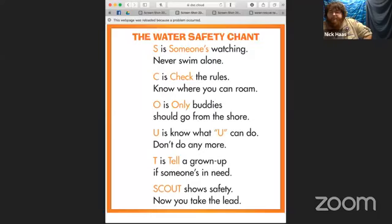Very cool. Yep. And that's just a way to help you remember some basic rules to stay safe in the water and around the water. Good. So I'm going to pull this safety chant up in front of everybody here so they can see it. Can you explain a little bit more about each of those? Oh, of course. So as if someone's watching, never swim alone, we want to make sure that we are never in the water by ourselves. And that even goes for somebody like me, a trained lifeguard. You always want to make sure somebody is there watching you. So if you get in trouble, there is somebody to go get help and to help you out, right?